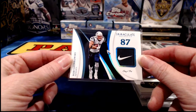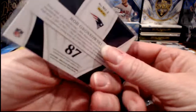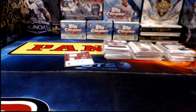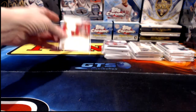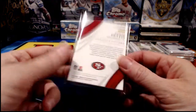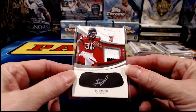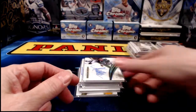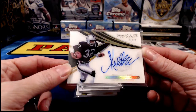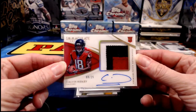That is awfully handsome too. You know how I love my NFL shields and my Nike swooshes. That is a 1-of-1 Nike swoosh for Gronk and the Patriots. But you know what? It's not even the best hit for the Patriots in here, I don't think. And that was a pretty nice one. Dante Pettis, 49ers, numbered to 99. Here comes Ito Smith and the Falcons, numbered to 99. The Raiders have a nice little Hall of Fame Marcus Allen signature to 25. Calvin Ridley to 25 comes out for the Falcons.